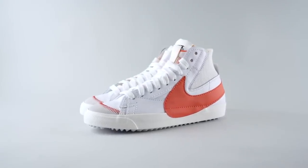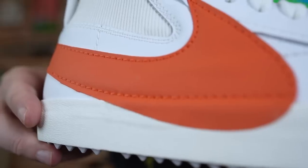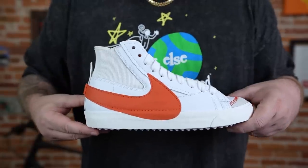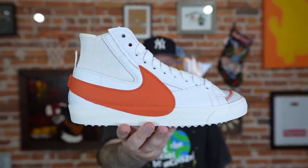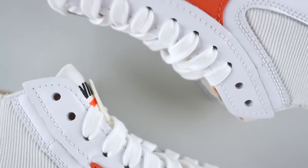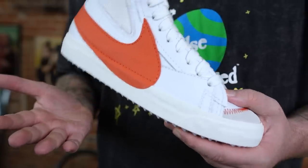This is the Nike Blazer Mid 77 Jumbo. These are available as we speak, and retail is $115.